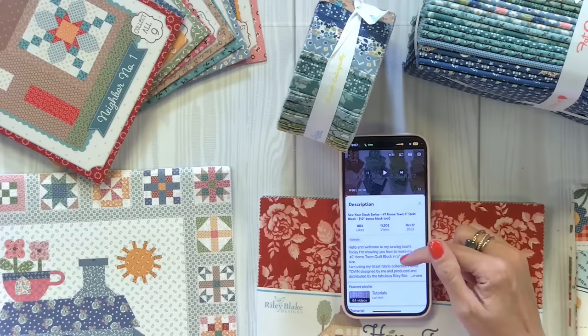The quilt that's the sew along finishes at 75 by 84, and for the quilt that's going to go on her bed when it's done, you can find the size on her channel.